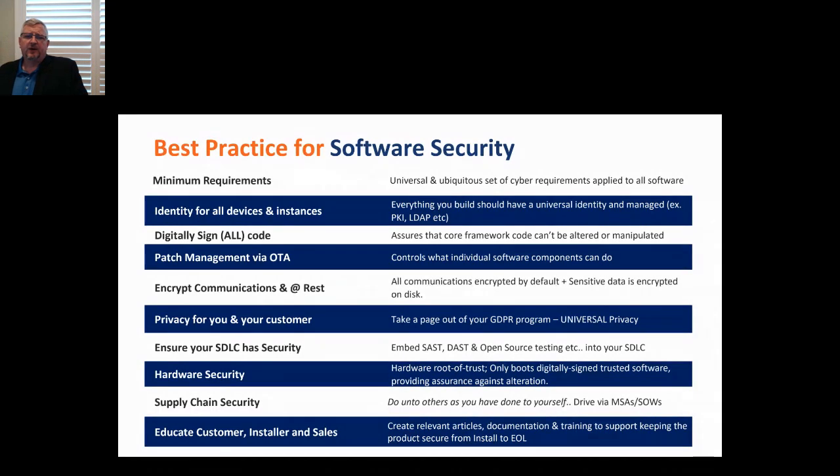Of course, the other items here too are identity for all devices and instances. As you look at the NISTers and the policies and things that are coming out of not only government, but also our customers, right? Everything needs to have an identity. You need to know that that device in that office or that home is that device and not the one right next door to it or the one next to it on the wall, right? That means it needs to have a unique identity, a unique identifier. And it's super important, especially when you think about patch management and security and risk in an environment.